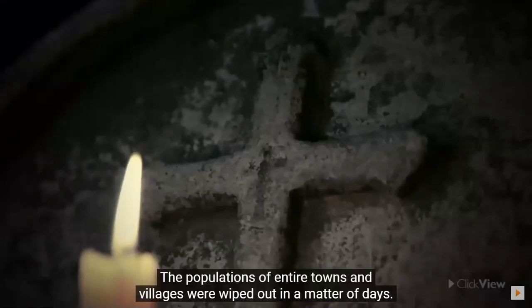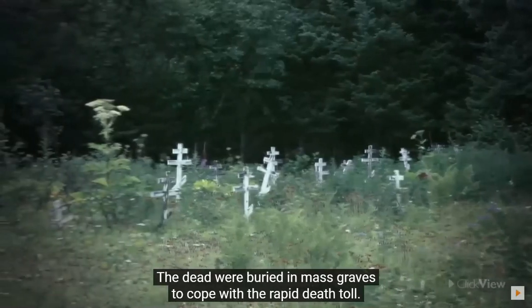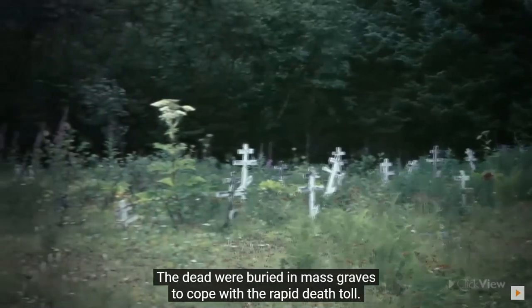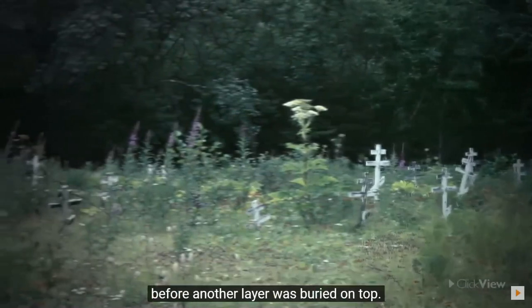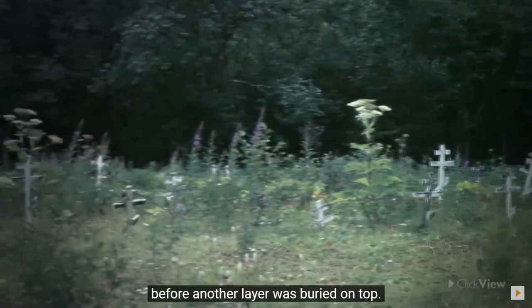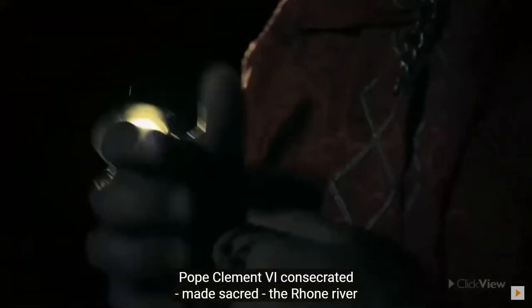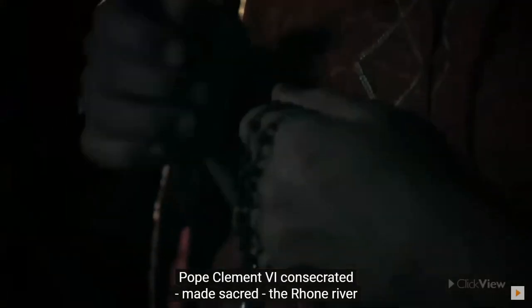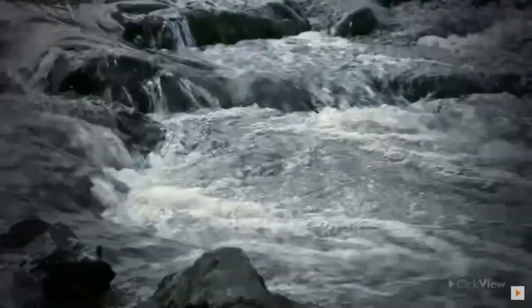The populations of entire towns and villages were wiped out in a matter of days. The dead were buried in mass graves to cope with the rapid death toll. Only a thin covering of soil was placed over the dead bodies before another layer was buried on top. Pope Clement VI consecrated, made sacred, the Rhone River so corpses could be thrown straight into it.